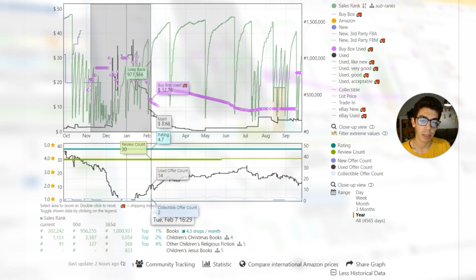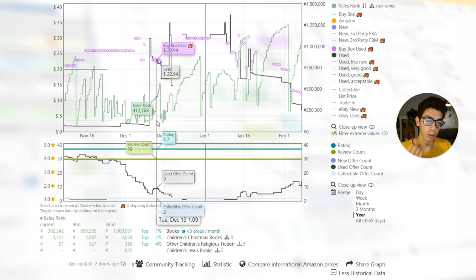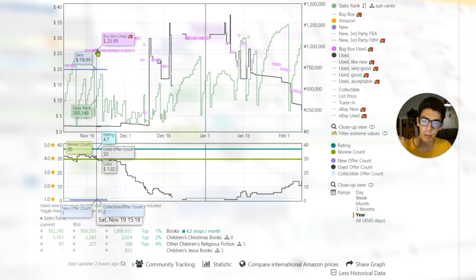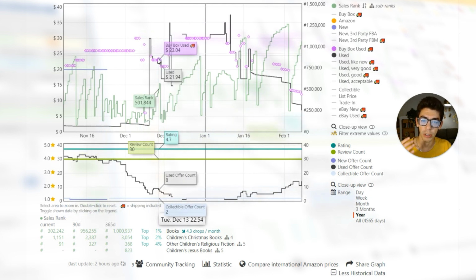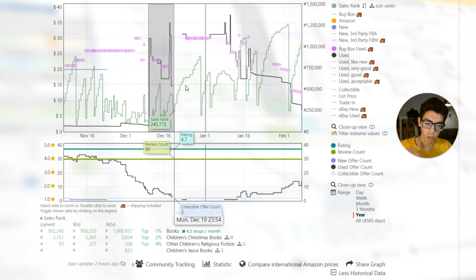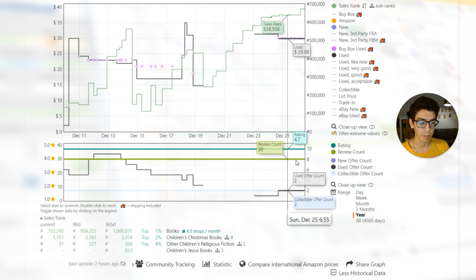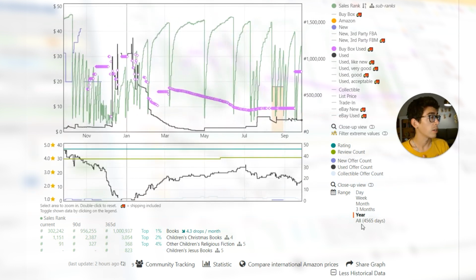This is something that I didn't think would sell until probably early December. You can see in the previous year, even though the buy box was right around $25 in mid-November, the price didn't actually start increasing till early December. You can actually see by December 19th that no one was in stock. The used offer count went to 0. Awesome flip there. And let's go on to the next one.